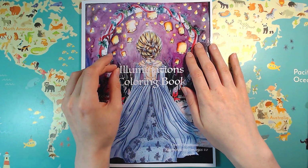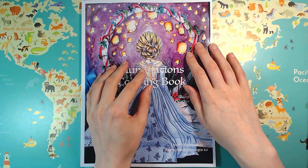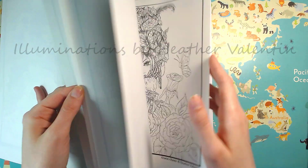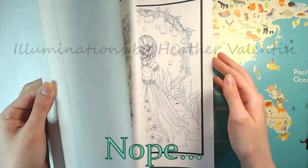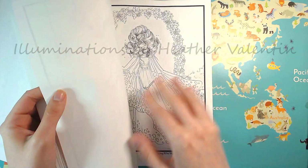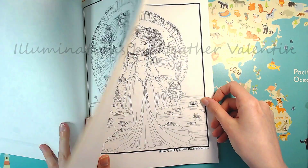Oh, one thing I forgot to say, it says it's over 25 images in here, and it is technically correct. I counted it's 26 pictures, but this is in here twice. Let's see whether I can now find her again quickly. Of course, now I can't find her again because I said that. There. This is the same image, as you can see.